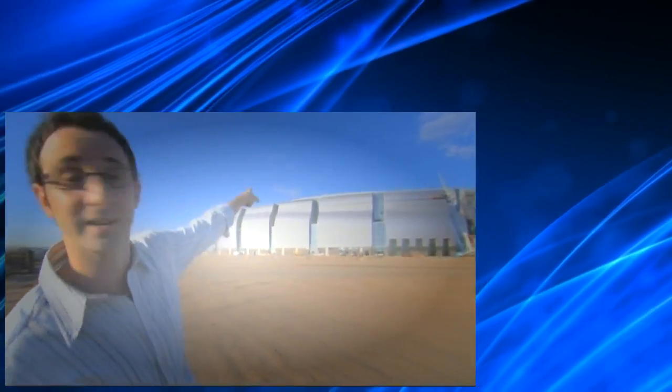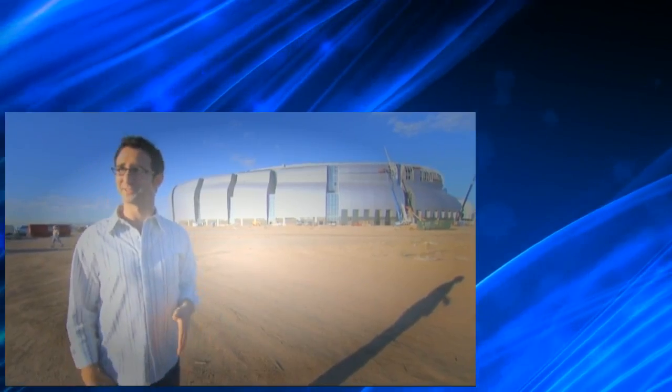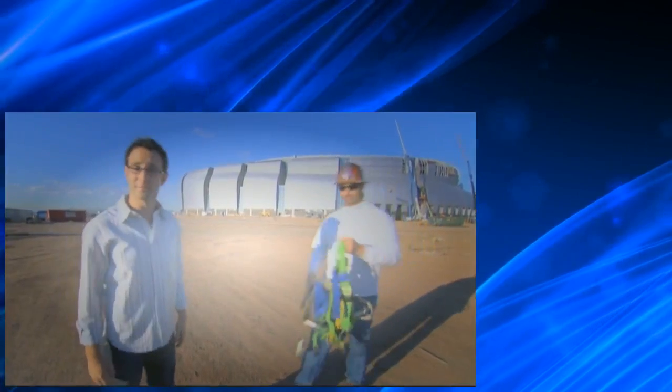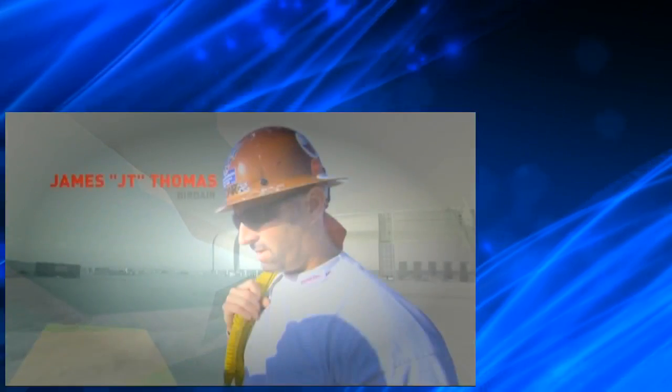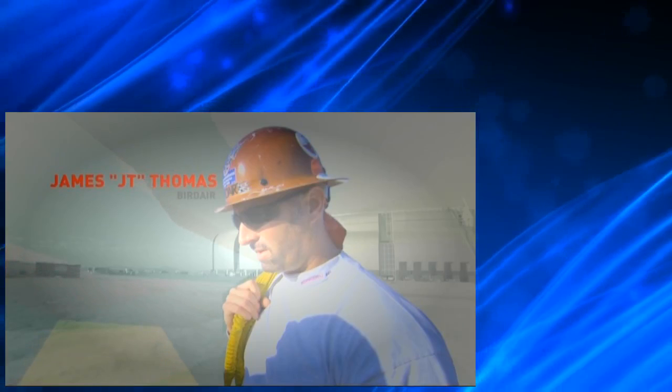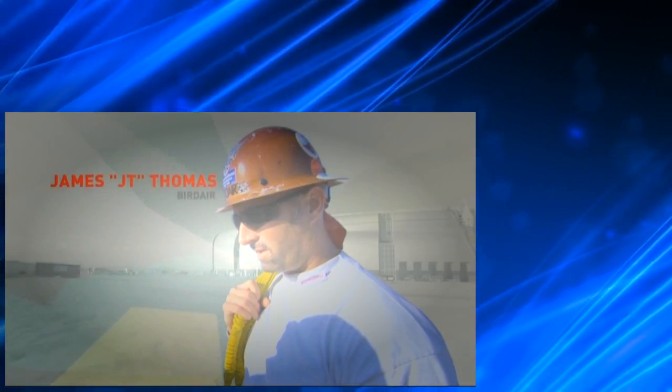We're not going into the stadium. We're going on top of the stadium. You have to walk up a lot of stairs, up a ladder. I'm afraid of heights, so, it seems pretty high. Harness, go up top. This is JT. His real name is James Thomas, but nobody calls him that. He runs the roof crew, and he's got my life in his hands.